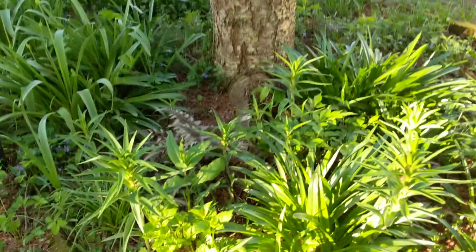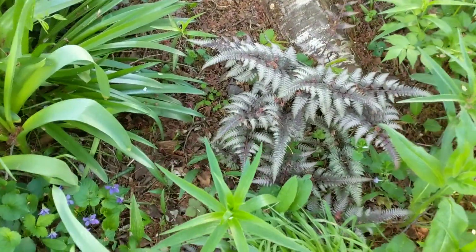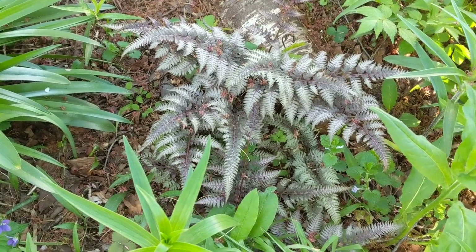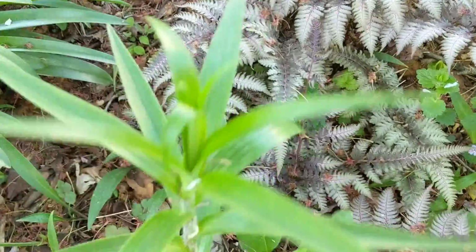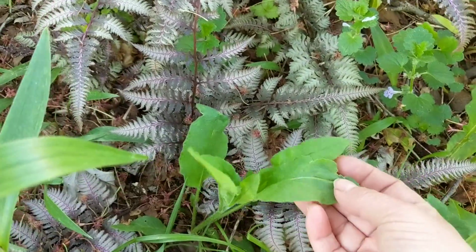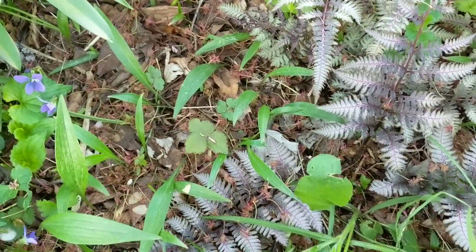But while I'm out here, there's my painted fern that we saw when it was just tiny, tiny. Only 10 days ago. And look at him now. He's big and beautiful. And he's spreading here. This here is a dame's rocket, so we're going to leave that one. But look how awesome he looks.